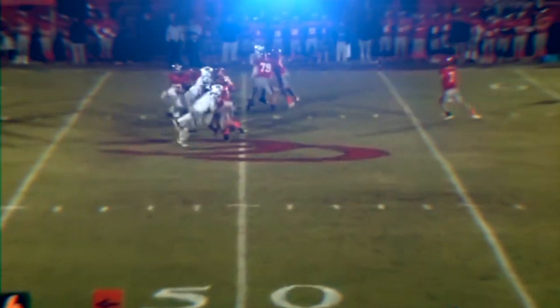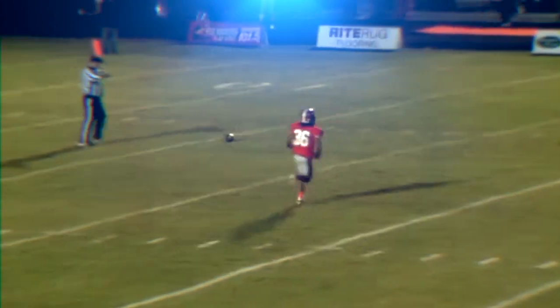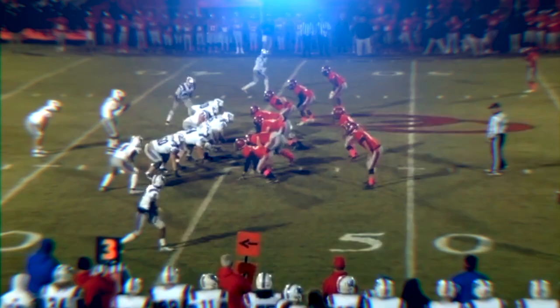Shimwell back to throw. Good protection. Throws over the middle. It is going to be incomplete. A Pioneer got a hand on it. I think it was Dante Elam.